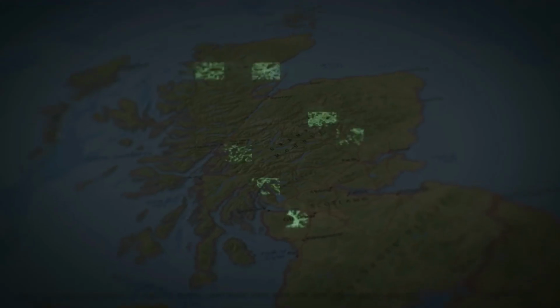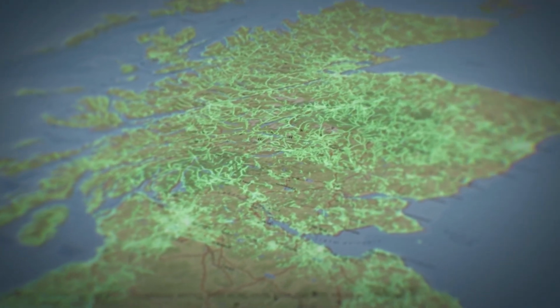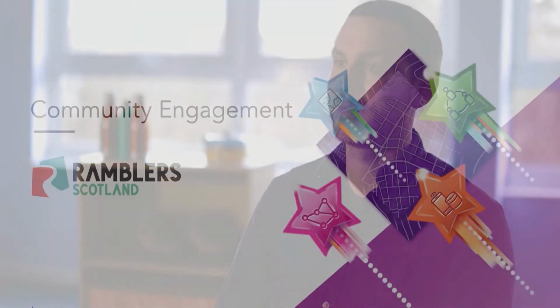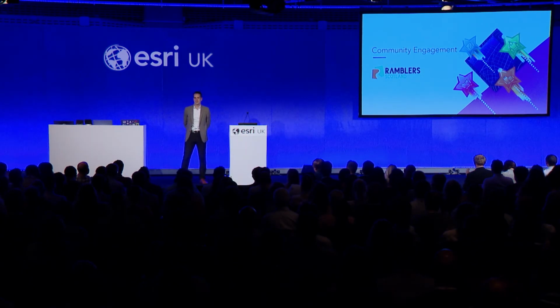This is the best ever map of Scotland's trails, and it's only going to get better as we expand and refine the data in the years to come. Our whole purpose is to link communities, so the idea that we're getting volunteers out on the ground through ArcGIS to make that happen is hugely encouraging. So can we have a round of applause for our community engagement category?